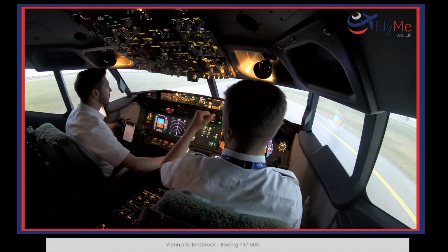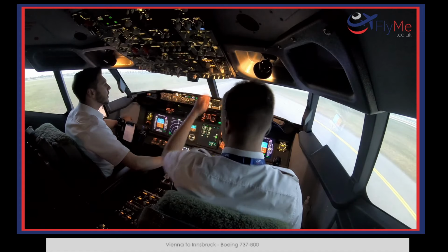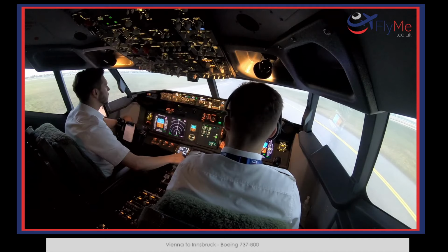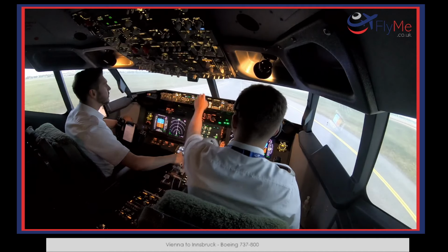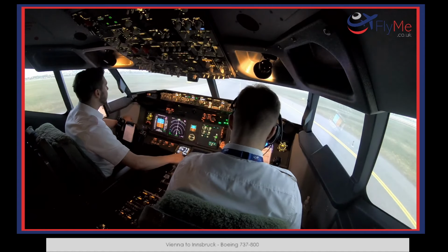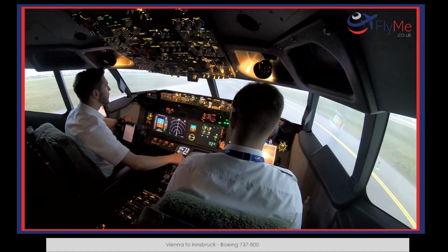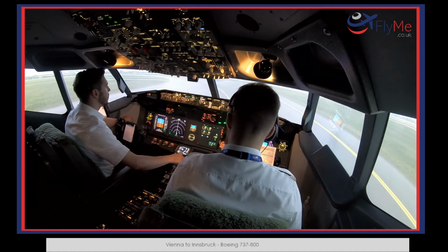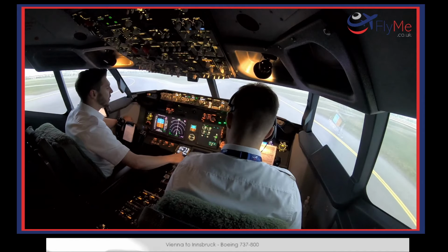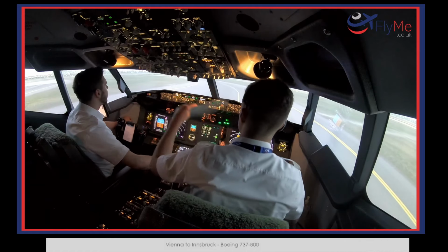Happy for the before lineup? Yeah, sure. And I've got the checks for you when you're ready. Yeah, we'll have the before takeoff checklist. Before takeoff checklist, takeoff briefing. Reviewed, no changes. Centre tank fuel pumps are off. Cabin is secure. Flaps 5, green light. Stabiliser trim is 5.5 units set. And transponder is TA/RA. That's before takeoff checklist complete.